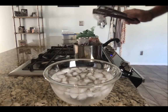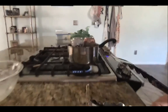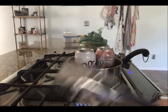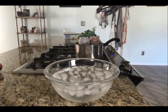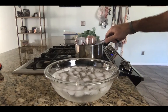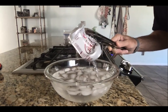So I'm just going to make sure that I have steam coming out. It looks like I have steam. I don't know if you can see it. Let me get real close. If you can see the steam coming out of the Dr Pepper can, it is coming out there a little bit. So I'm going to take the Dr Pepper can with tongs. Always want to be safe. And I'm going to turn it upside down and place it in this ice bath. So I'm going to move it like this, turn it upside down, and wow, did you see what happened to the can? I'll pick it up so you guys can see.